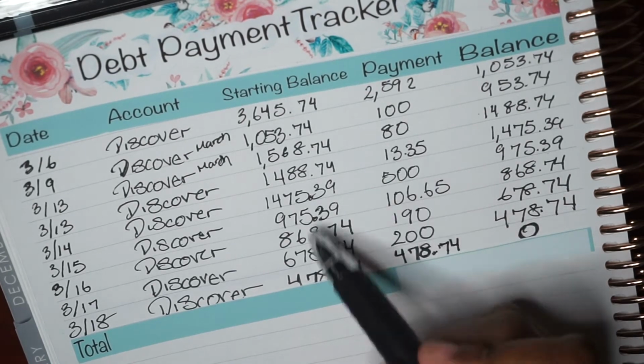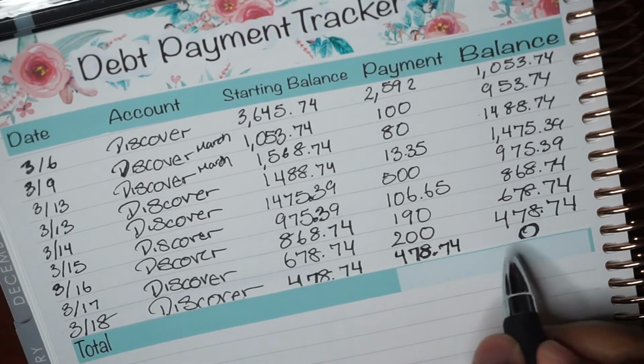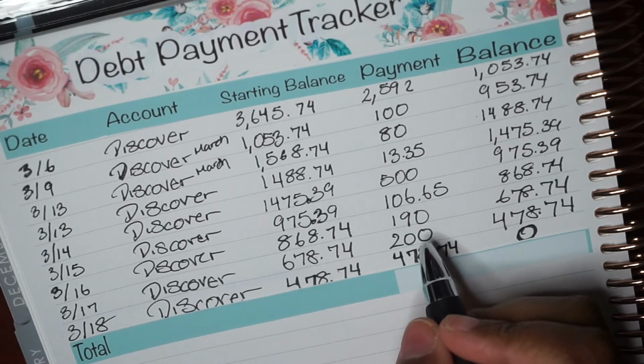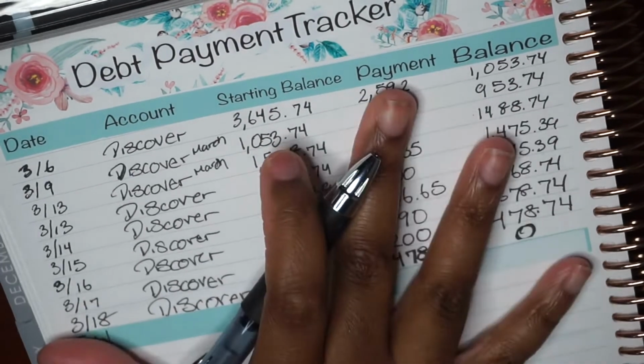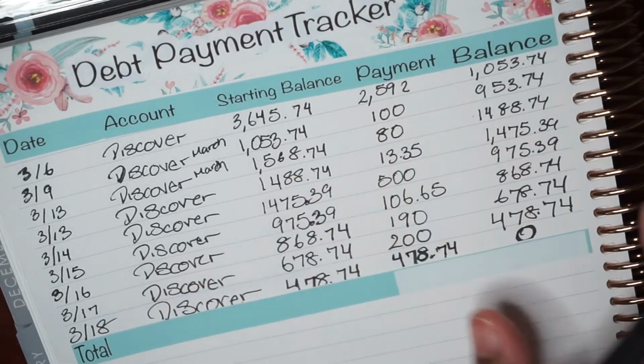So I did it. I'm so happy I did. Because then when my stimulus came, all I had to do was put like a good 400, and then the rest of my stimulus went to whatever I wanted it to go to. Yeah, so now we are consumer debt free. Next up is student loan.